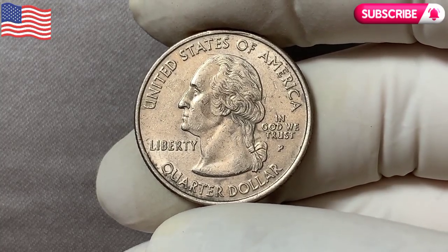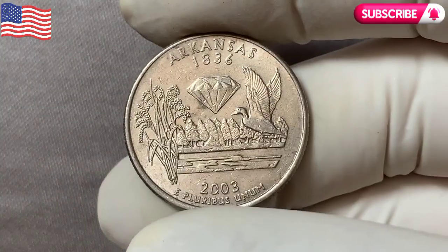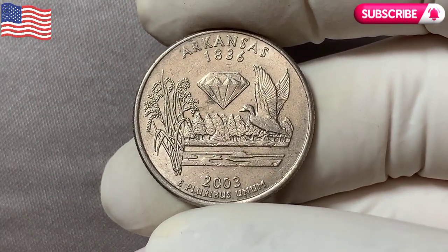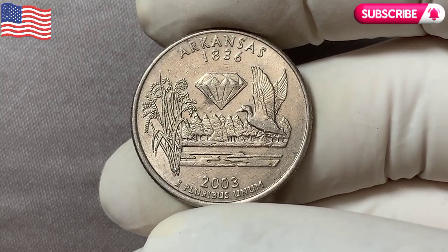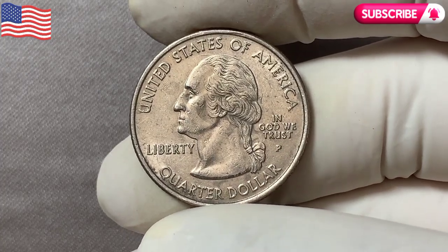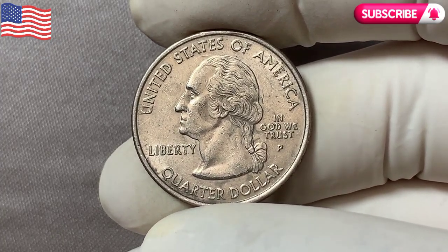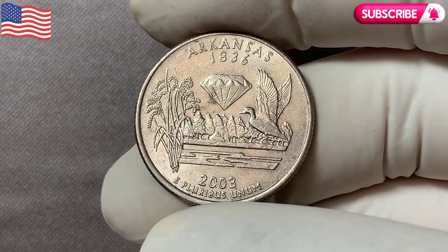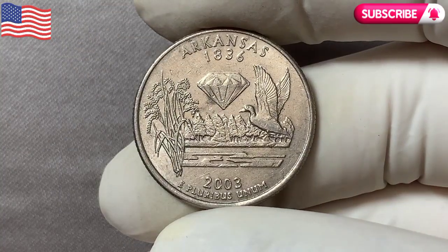And now, the moment we've all been waiting for. While the average Arkansas quarter is worth exactly 25 cents, one incredibly rare version, minted in Philadelphia, featuring a known minting error and graded in near-perfect, uncirculated condition, has stunned collectors at auction. The final selling price, a jaw-dropping total of $50,000. Yes, $50,000 for a single quarter that most people would never think twice about.